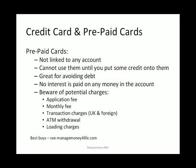These are not linked to any account like credit cards. However, the key difference is that you cannot use them until you've actually put some credit onto them. And this is great news in so much that it avoids you getting into any debt. There's no interest which is paid on money in the account, and there are a few charges which you should look out for. There's an application fee.